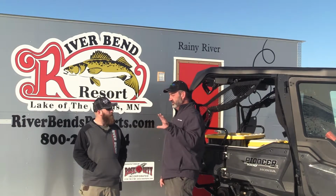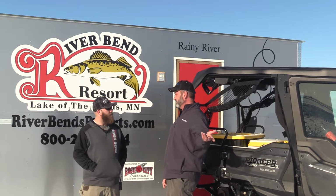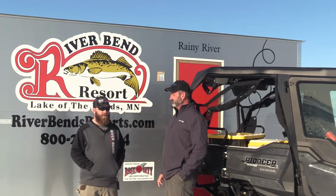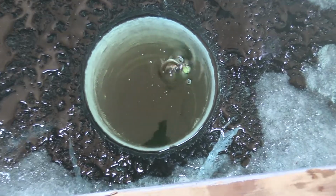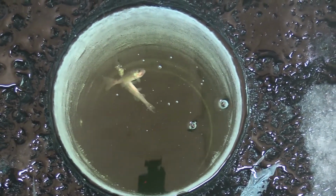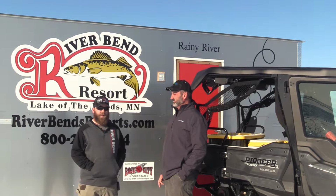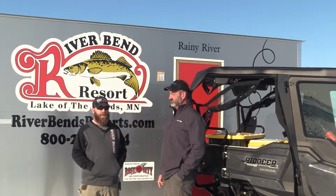What happens once these spring fish get up in there? Tell us the progression of how it goes through the spring into the summer, where these fish move to, and how the bite is. Well, the bite usually stays pretty strong. They like to feed on a bigger size minnow heading up to spawn in the river. There's usually a good river bite right at the tail end of the season. Then they go into spawn mode and the season ends, and in the spring they start to migrate back onto the lake and we get right back on them.